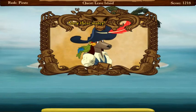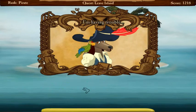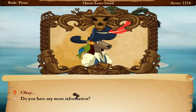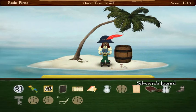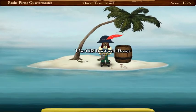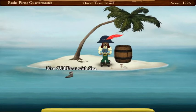Hello, Juan. Ahoy there, matey. I'm having trouble getting off this island. Time for a merry jig. Ooh, there's a piece of eight in here. It's covered in barnacles and filled with seaweed. Apart from that, it's a rather nice boot. I won't catch any fish by just throwing this away.